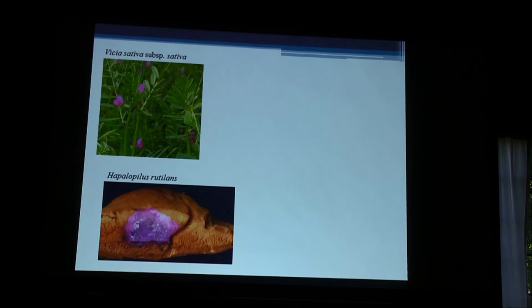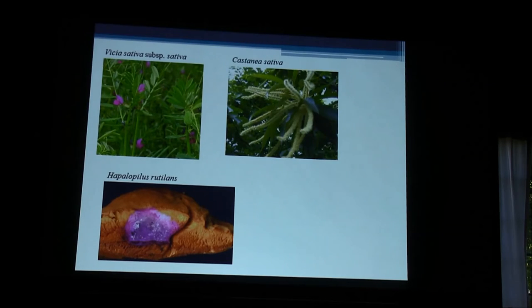Garden vetch also had some interesting activity, and this is in the Fabaceae family. It's mainly used as a fodder for livestock, and we have examined it before for antibacterial activity in staph but did not find anything. It is also non-toxic and abundantly available, so it could have some potential for development. Chestnut, which I've mentioned, had some interesting antibacterial activity. The leaves have been used in washes and rinses for a number of different skin infections and inflammations.